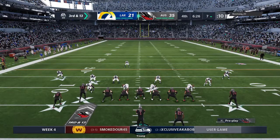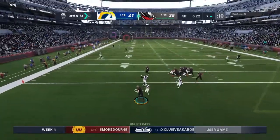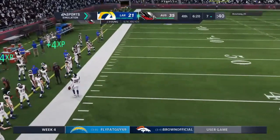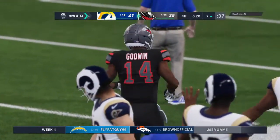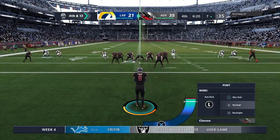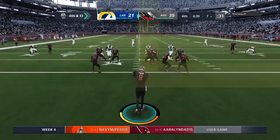From the shotgun, it's Young, looking downfield for Godwin. And that is incomplete. That's an excellent job right there on third down. Like any defense, you never want to let them get anything started, and that would have been a first down. Instead, you saw the contact on time, no penalty, and before this drive could get wings, it's fourth down.